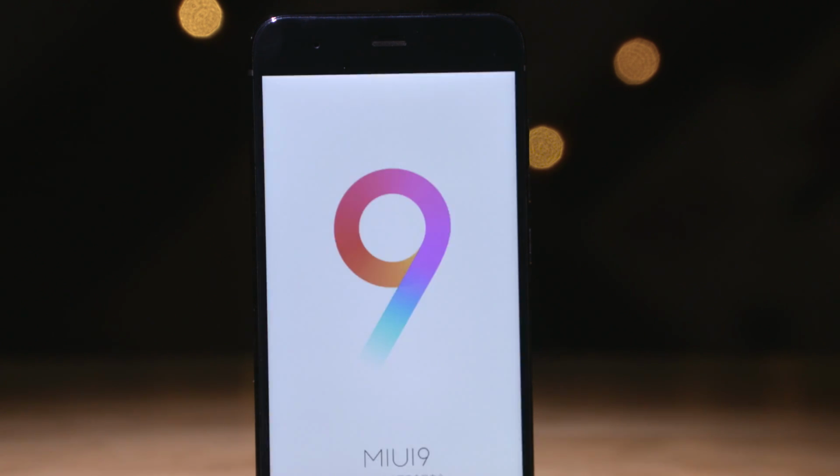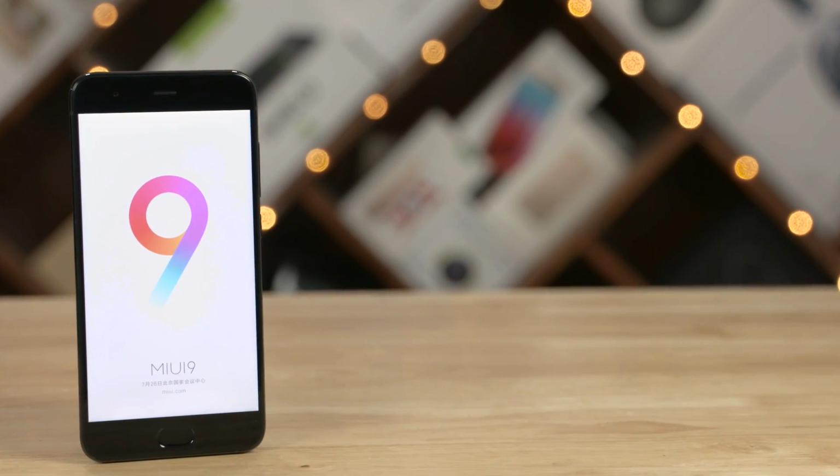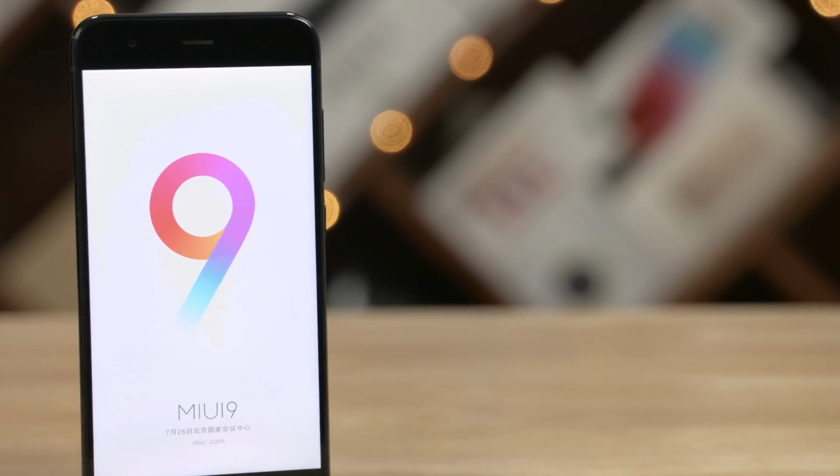Xiaomi's been rolling out the MIUI 9 update to some phones and we've been playing around with it on a Mi 6 for a bit. And in today's video, let's talk about the top 14 changes that MIUI 9 brings to the table.